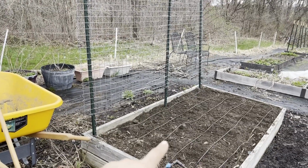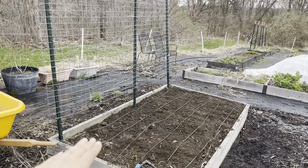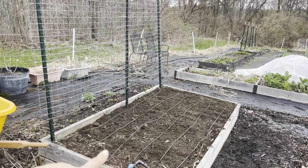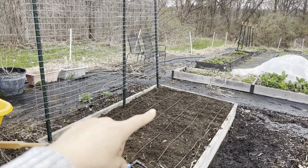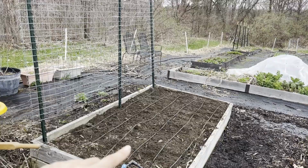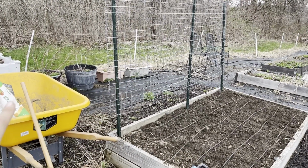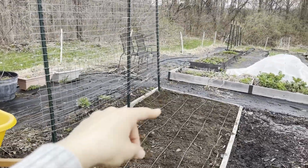Basically, this bed right here, I only added fertilizer to it in that section over there, and you can kind of see there's fertilizer or chicken manure on this side, while on that side there's only organic fertilizer. But once I fix the chicken manure over here, then we will re-amend the soil with the chicken manure when I'm ready to replant this bed again.